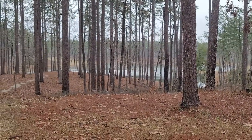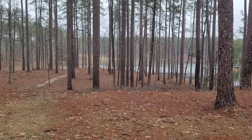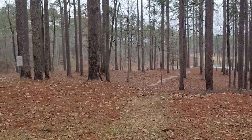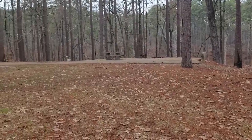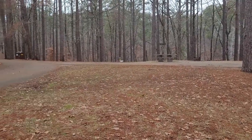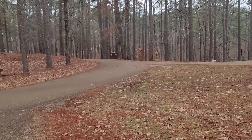Alright, this is Gum Springs Campground. Little lake over there. Has a community water. There's the water on that side there. Just a little campground.